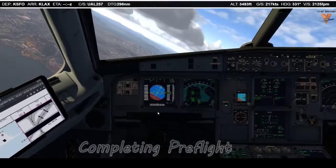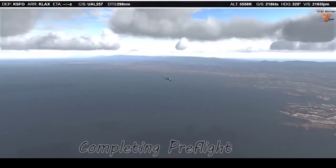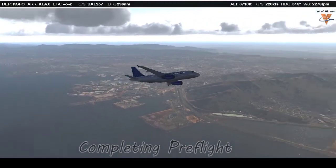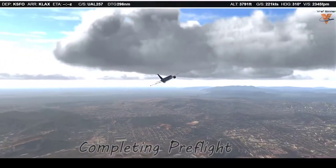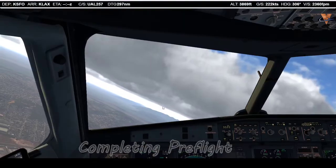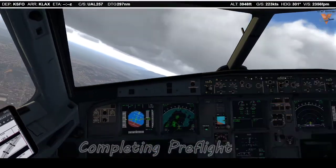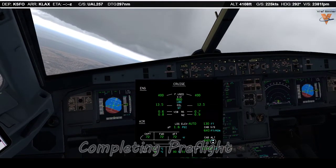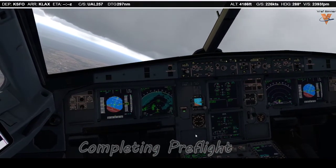Let's do a quick flyby. Let's check our temperature here. We're showing a total air temperature at 13 C, so we shouldn't need the anti-ice.